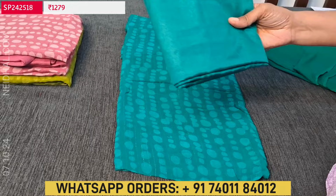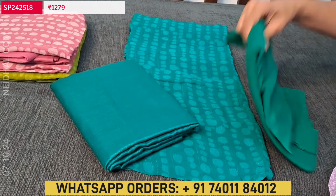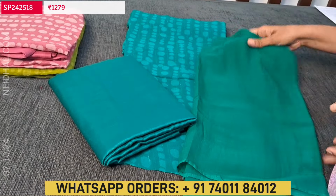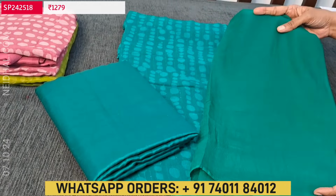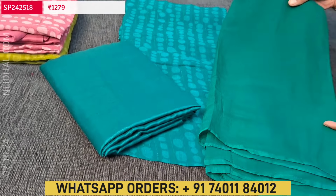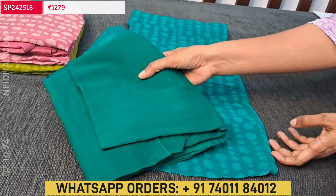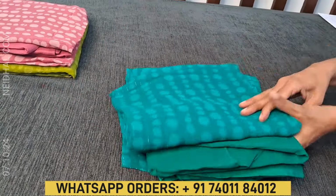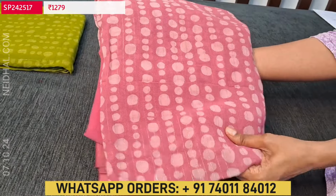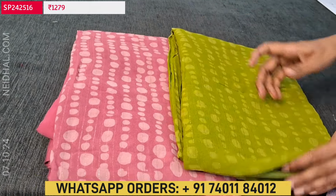Lining is needed. We have matching silky fabric provided for both bottom and lining. This comes as a single fabric, and dupatta, it's a dark turquoise green plain chiffon dupatta. This set comes along with lining, and the cost of the set is 1279. Two more colors are available in crepe georgette. Next we have pink. The third color we have in mossy green color.